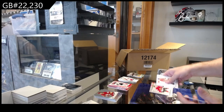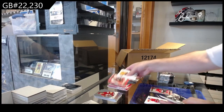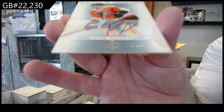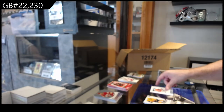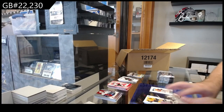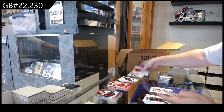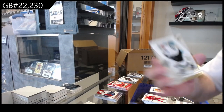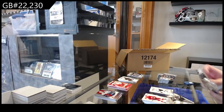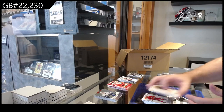Top rookies. Future Watch FX, Philip Ruth for Chicago. We've got for Philly, Retro Future Watch auto of Ronnie Attard for Philadelphia. We've got a gold base to 99 for San Jose of Timo Meier. Spectrum for the Penguins of Crosby.